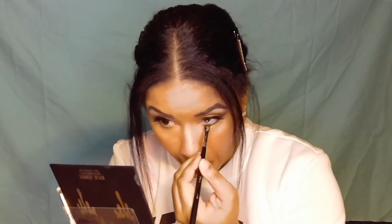And now, toss that. I'm going to go in with the Morphe M165 brush. I've used it so many times. I'm going to go back into Obsidian, which is that black color that we used for the V, for the contour, and I'm going to stamp at the lower lash line. So that's that. Now I want to use Quartz, which is this middle shimmer color right here.